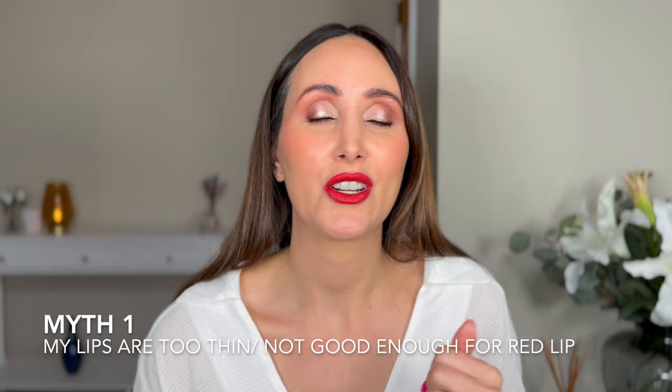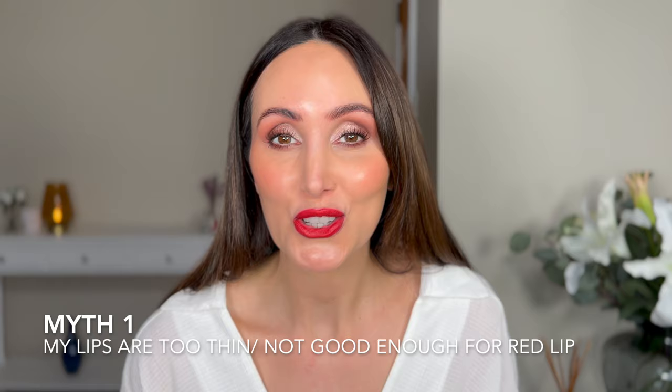Number one, those that say, I don't suit red lipstick because I have rubbish lips. My lips are too thin. But within makeup, we have lots of tools to help with that. So for example, lip liner. I know some people don't really like using lip liner or think they don't suit it. But look, as we get a little bit older, our lips lose pigment and it can be really hard to find the outline of our lips. I know I've completely overlined my lips today. I have to if I want to have a little bit of fullness. And I also have asymmetrical lips, but that does not stop me wearing red lip.